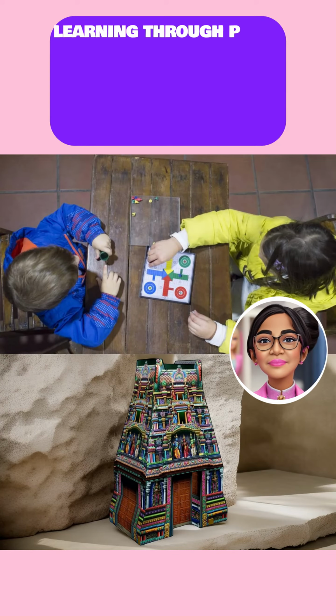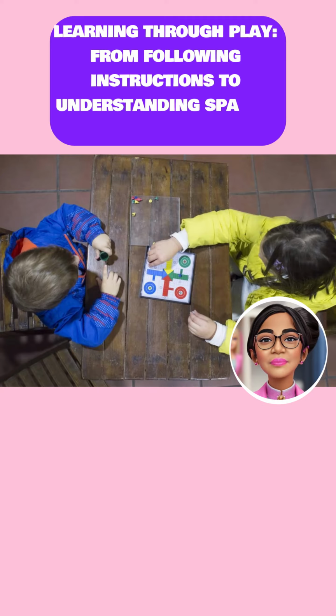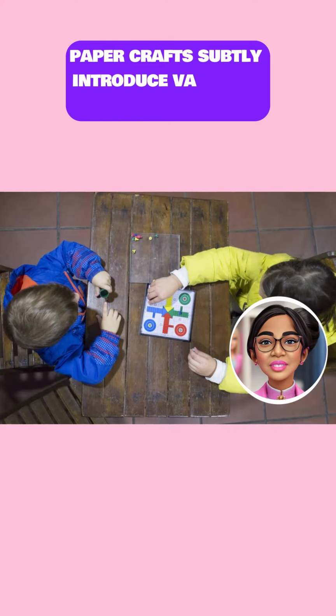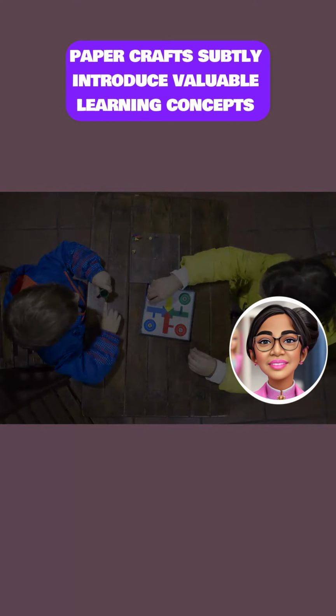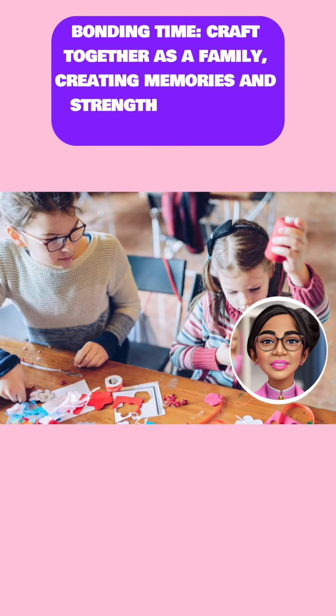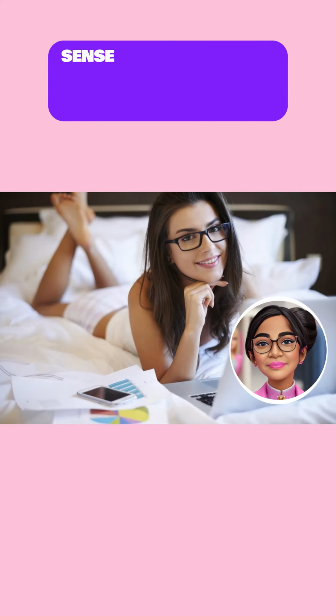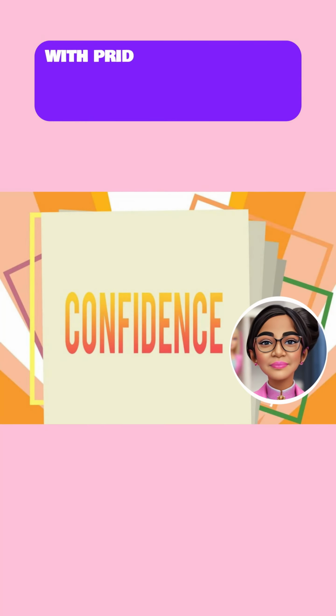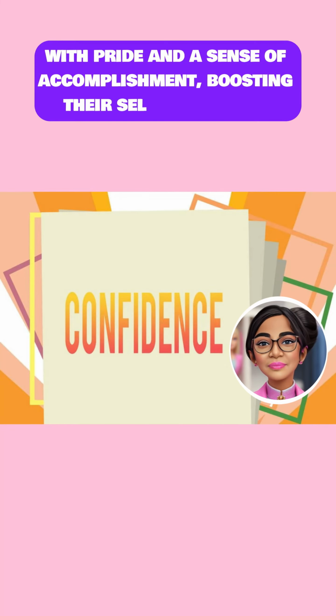Learning through play, from following instructions to understanding spatial reasoning. Paper crafts subtly introduce valuable learning concepts. Bonding time. Craft together as a family, creating memories and strengthening your connection. Sense of achievement. Seeing their completed creations fills children with pride and a sense of accomplishment, boosting their self-confidence.